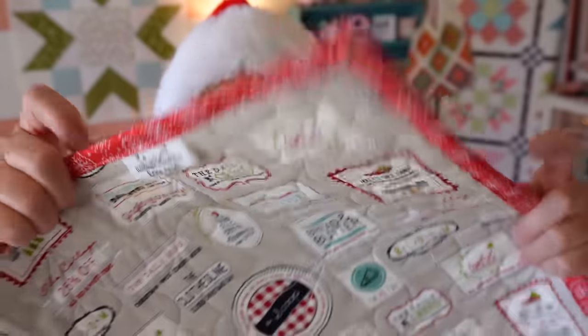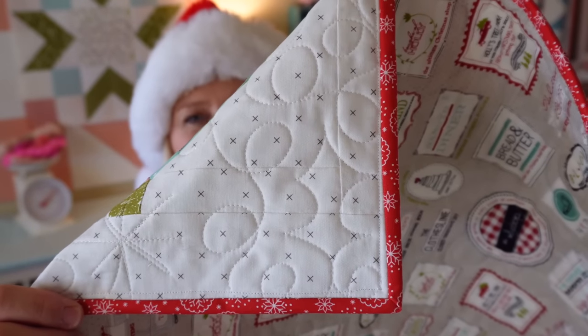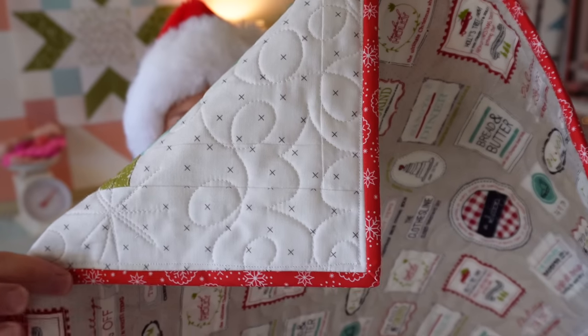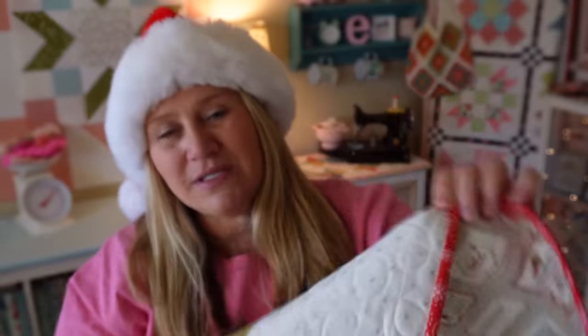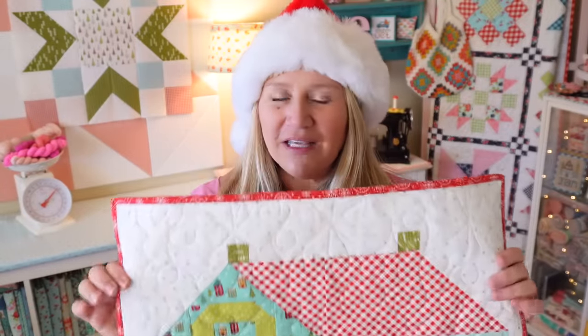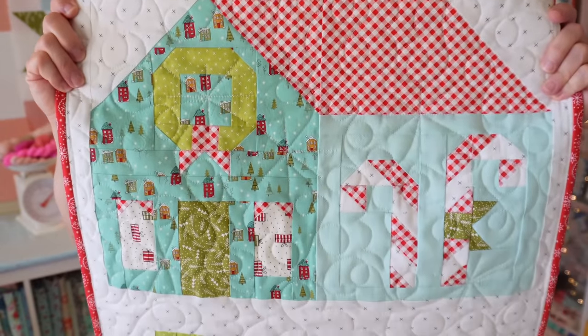And then the binding for this project is a red snowflake print, and I think it was Holiday Essentials. It was, I think, Stacy Itsu for Moda, but I'm not 100% sure. And it was, again, an older print from my stash. So I really try and kind of stash dive for these because they're perfect to use for those little bits that you have saved up.